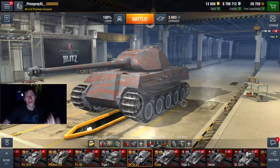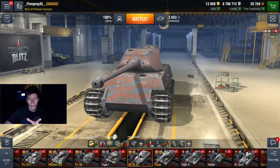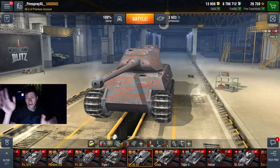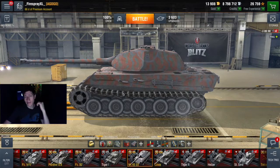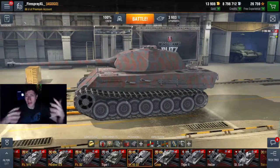Now, if it had brought a 10.5 centimeter gun like it is on the Tiger 2, then I would probably have said that this would have been definitely worth it. But since it does have the 88 millimeter on it, even though it does have a really good reload time, I think for the average player, you might as well skip on this vehicle. But it really is, at the end of the day, up to you.